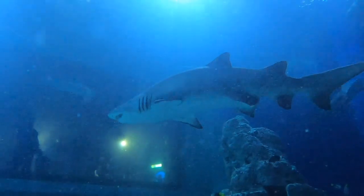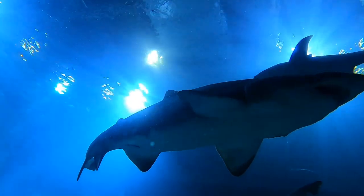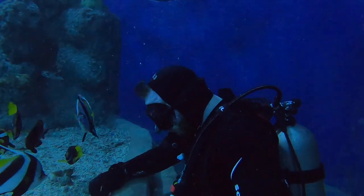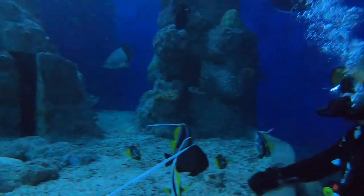Fun fact about the sand tiger shark is that it can detect electrical signals from prey about 8 to 12 inches away. There's Boyden, he's still digging for those teeth. He found about 10 teeth while we were there.